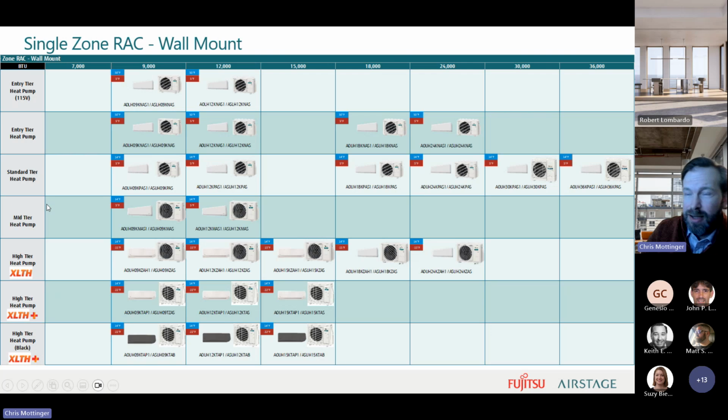You'll see that we took the XLTH product out of the mid-tier and moved it up into the high tier. So now the XLTH -15 product for Fujitsu goes from a 9K unit up to a 24K unit. And then we've added in the XLTH Plus, available in both a white and black head. The black head will be available a little bit later this year, but you'll see that the white head product is available for that February ship date we called out there. As we go into the product presentation, you'll see that this is a -22 rated heat pump, which will give you at least 90% capacity at -22 outdoor temperature and better than nominal capacity at -15.